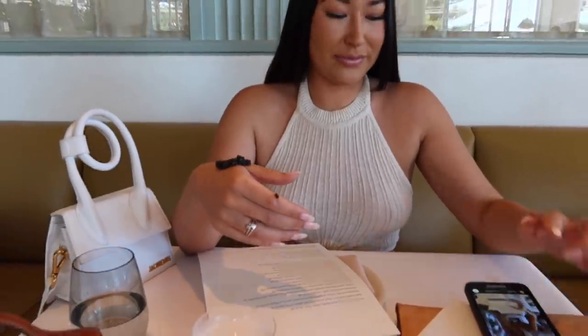Caviar vodka. So Lexi's about to do her caviar vodka shot. I just want to say I'm very sensitive to flavor, so this is not good for me. Did you just lick it a lot? I like caviar, but I hate vodka.